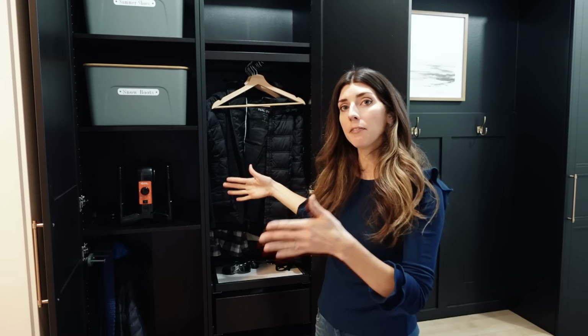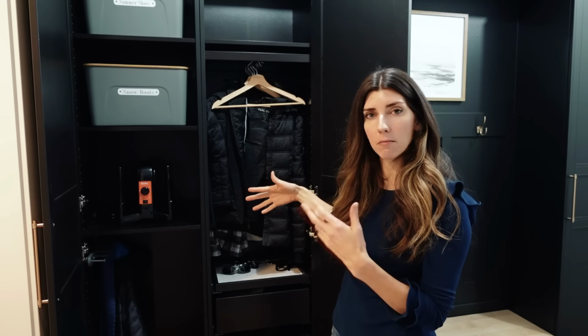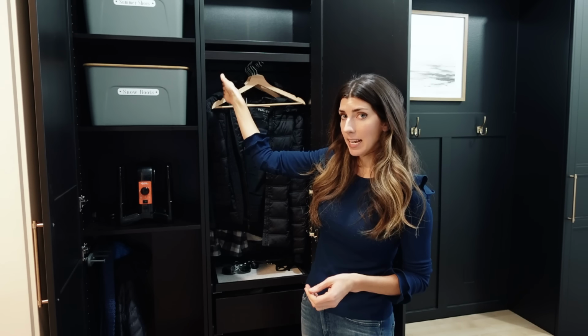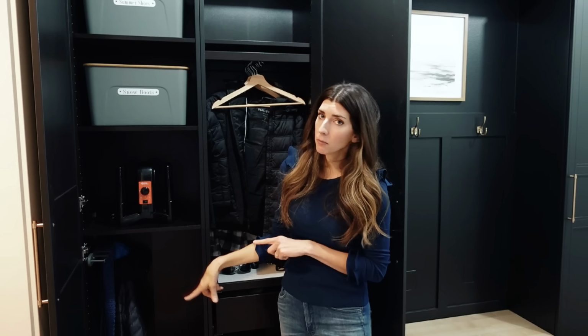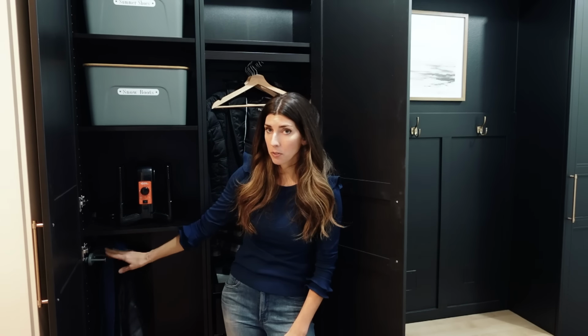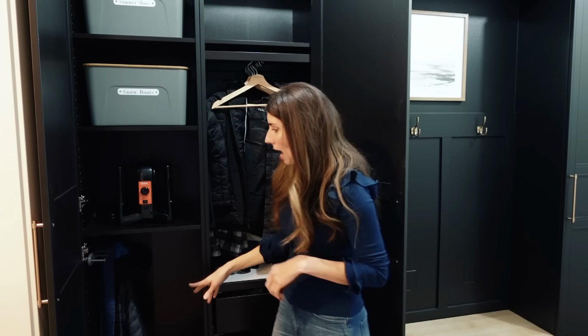These are not the 24-inch deep cabinets. These are only, I think, 13 or 15 inches. I don't remember what they are. So we couldn't do the hangers sliding in. We had to put them horizontal, which is fine. It works for us. But it wasn't really going to work for the kids, I figured. So with that, I just have them hang their coats right here on this little rack. It works perfect, and they can hang their coats there.